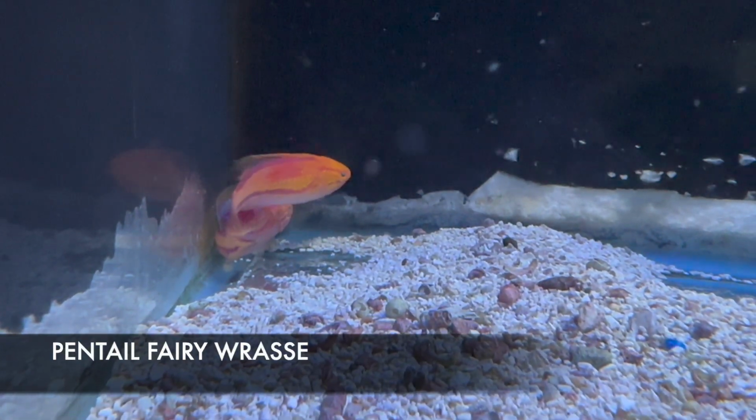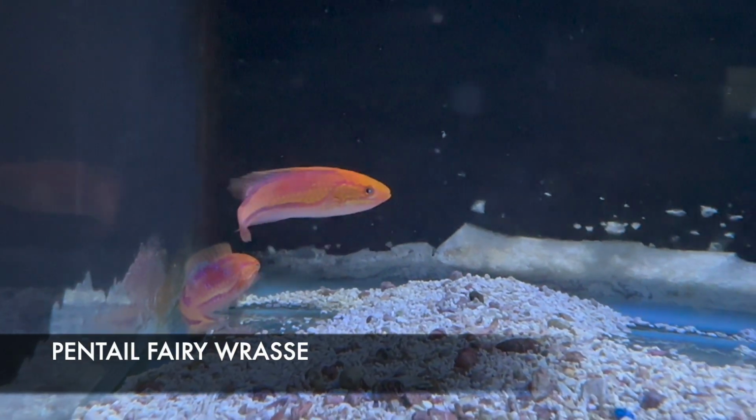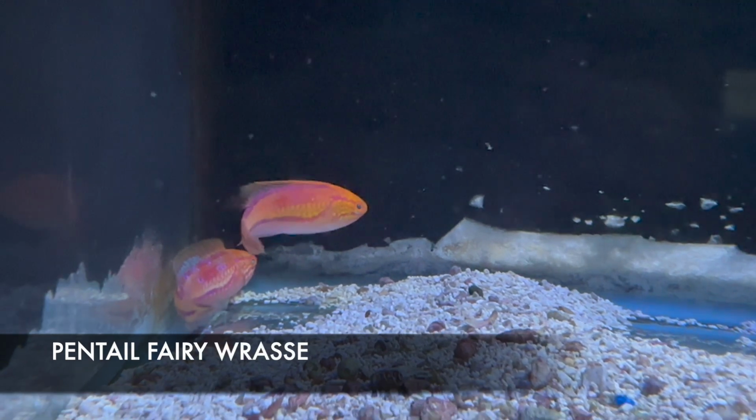So I got in a couple of different types of fairy wrasses this week. This one is the Pentail fairy wrasse. These guys can be put together in groups, and they do relatively well with other types of fairy wrasses as well.